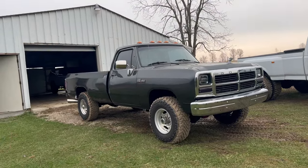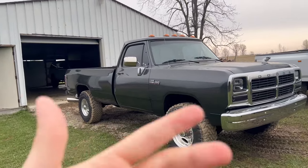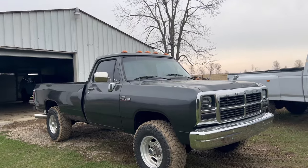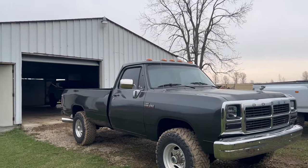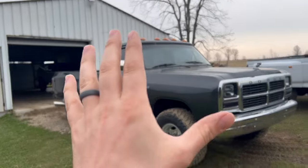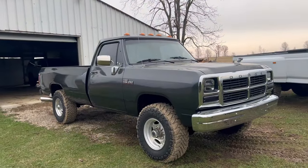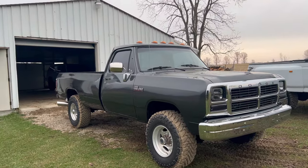However, if you maintain your stuff, you keep the salt off, you make sure you're not rough on the dash, you make sure it's not sitting out in the sun just baking the paint off, stuff like that. Like these trucks, general rule of thumb, it doesn't matter if it's a 90s Dodge or a 90s Ford. If you don't take care of it, you're going to think it's poor craftsmanship, and really it's poor ownership.